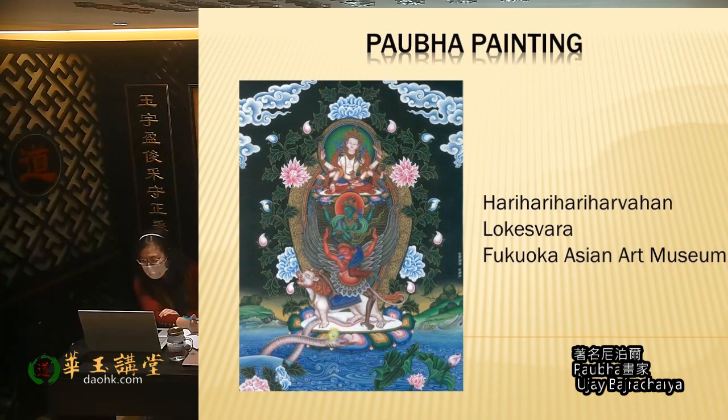Outside the house, to draw this picture, these deities. Hari Har Bahan. Where? Drawn on the wall, the outer part of the homes.